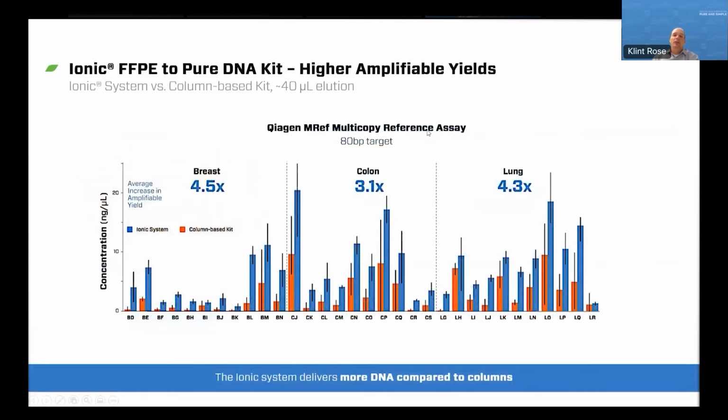So here is an example of the amplifiable yield. So actually using a qPCR target and looking at the amplifiable yields across 3 different tissue types. And as I said, 32 different blocks that we're comparing. You can see the Ionic System here in the blue compared to the column-based kit in the red. And across all of these blocks and across all the different tissue types, you can see it's about a 3.5 times improvement in terms of the amount of DNA that we're able to get.